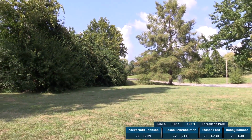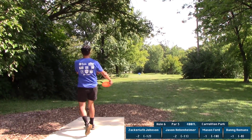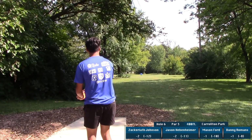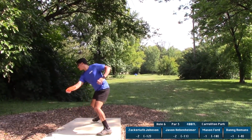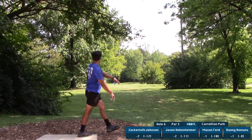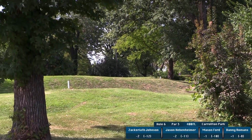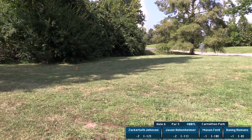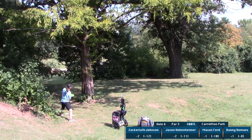Hard to see. Yeah, this is a very tricky hole. Again, there's a very specific height and angle and a lot of power you've got to put on it to get there. Anywhere close. That's how you throw it. And Danny seems to have thrown a better shot. There it is. He got it around those bushes. That's a great shot.